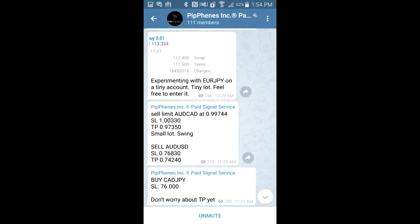As you can see, in under an hour and 20 minutes, they gave you 4 very solid trades. And the "don't worry about the take profit yet" note is another key thing utilized in the paid chat, which they don't really give out in the free chat. They just throw strict numbers at you and don't really give any margin behind it. So these are all extremely helpful benefits of being in the paid chat, and it's something I can't recommend enough.